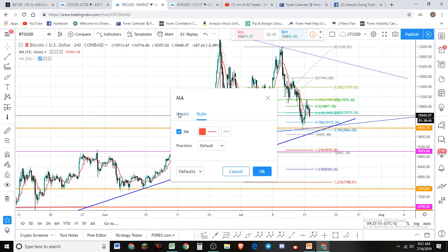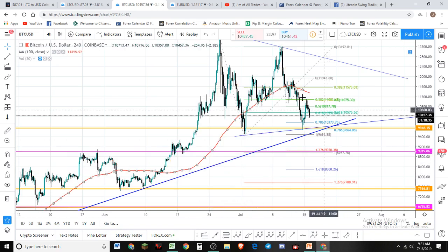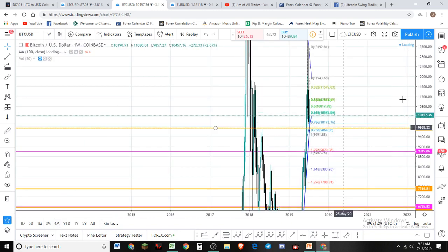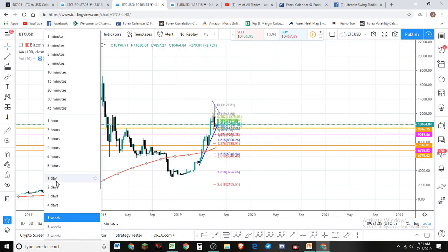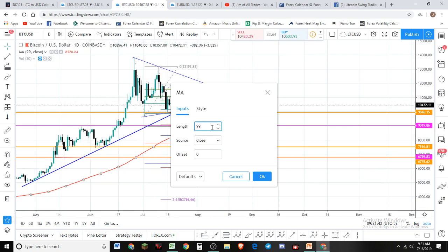Let me throw the 100 moving average on the screen here. Let's see if I can get it. Let's go to the weekly chart. Let's have the daily. Yeah, it would also make sense that we find support at the 100, or even let's see where the 200 is. Oops, sorry.